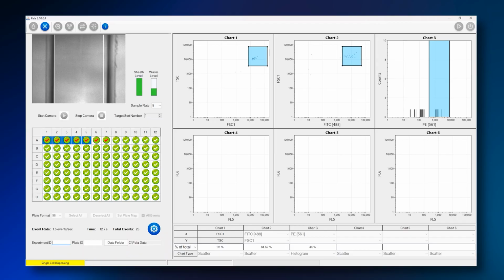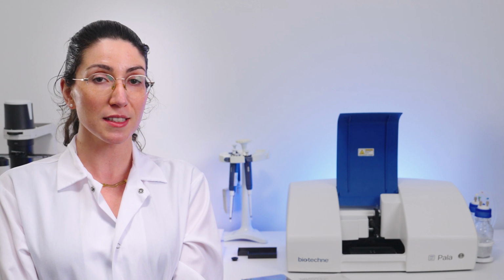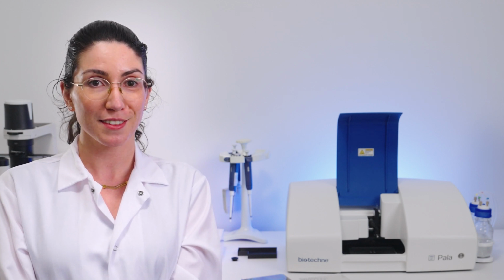The cell is dispensed in a 1 microliter droplet into the well with media, and a corresponding checkmark will appear in the software to tell us that a cell has been deposited into the well. Dispensing time will vary depending on the abundance of your target cell, but it typically takes about 2 minutes to fully dispense a 96 well plate, or about 6 minutes for a 384 well plate.